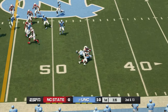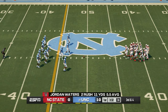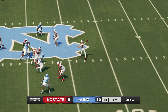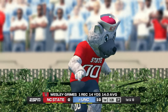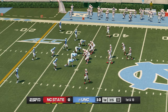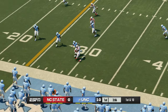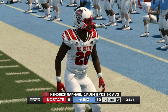Waters takes the give. And he's shoved out of bounds at about the 49. Third down again. Stays in bounds and made a nice catch. That's good for a gain of 14 yards. First down. Brought down around the 26-yard line. Number 20 was the intended receiver on the play.